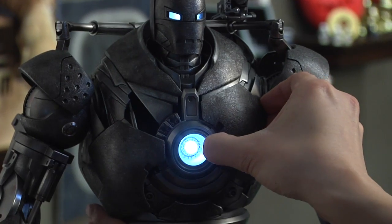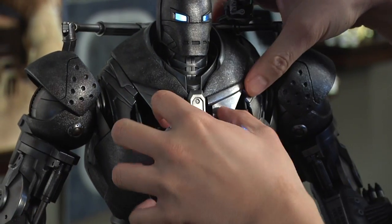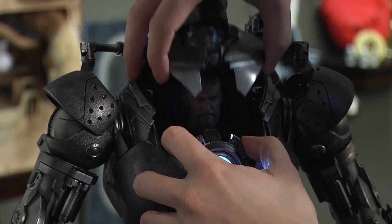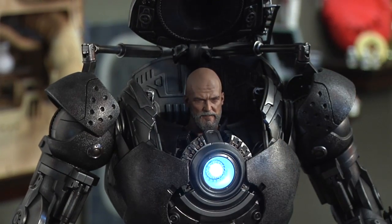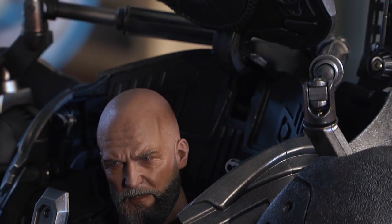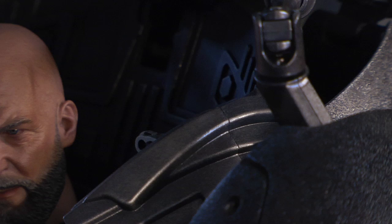But Hot Toys isn't just known for their great modeling, they're known for their great faces and great paint jobs. So with this Ironmonger, you can actually open him up and reveal Obadiah Stane, Jeff Bridges. You can't take the actual figure inside out, but the head is removable. And if you look at this attention to detail, it's amazing.